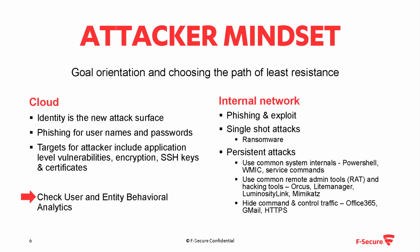All right, let's start our deep dive by first understanding the attacker mindset. The attacker, when they go after your company, they have a goal. They are goal-oriented, and they will choose the path of least resistance.